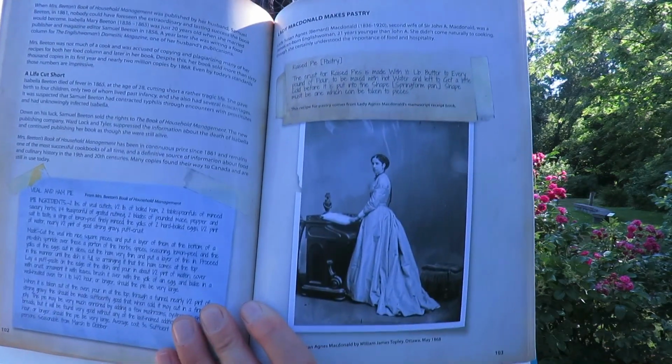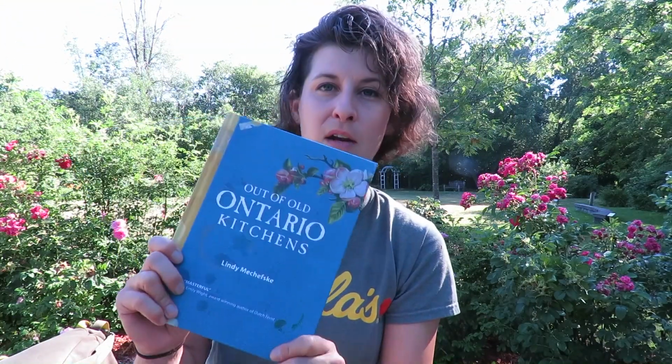I really like this book, and I have yet to try something out of it, but I will get on it. Very interesting book. I hope you guys enjoy it. Of course, now a lot of folks are out fishing, and there's things coming up in the fall for hunting, of course in spring as well.